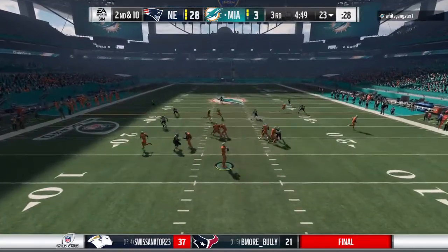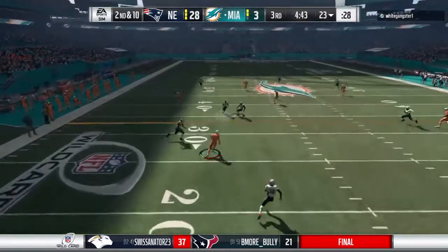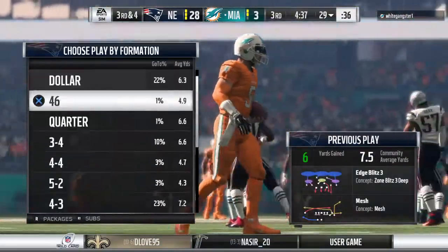Back to the air on second down. Riley, buying time to his left, and he'll slide down to avoid the tackle. 6 yards there off the scramble, but it'll still leave him with a third down.